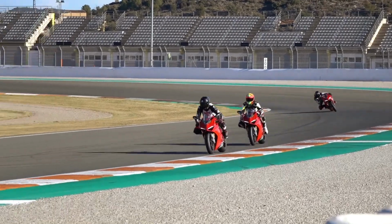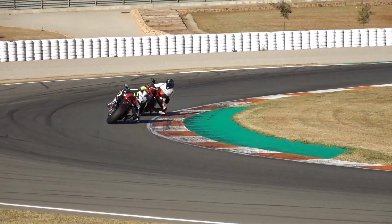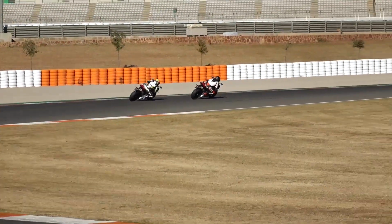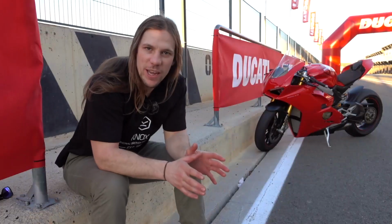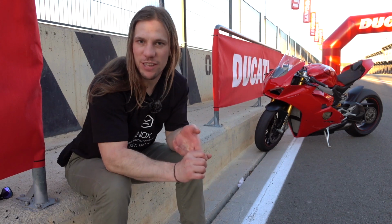So the cornering ABS: you can put the bike into the turn, brake hard as you're turning in, and if you overstep the mark, the ABS catches it for you. So you'd think with a bike like this, big power figures, new V4 engine, everything would be dominated by that engine and that power.